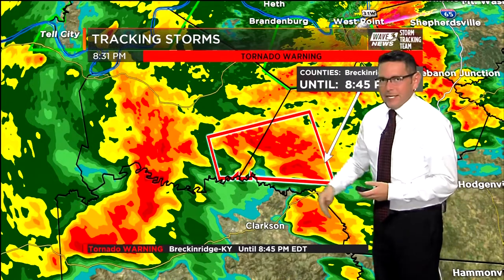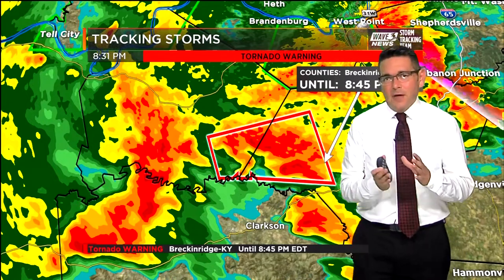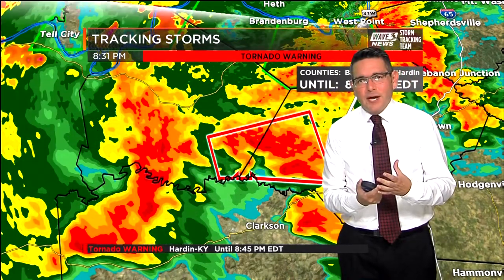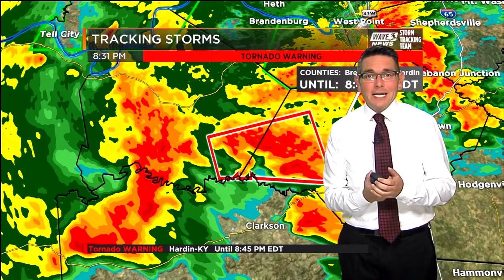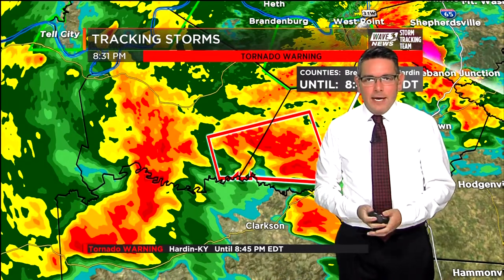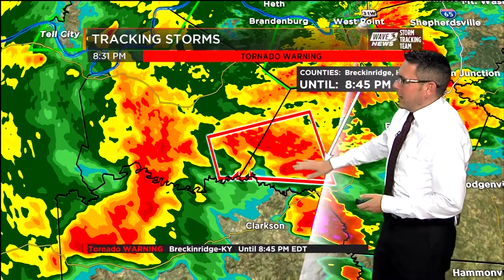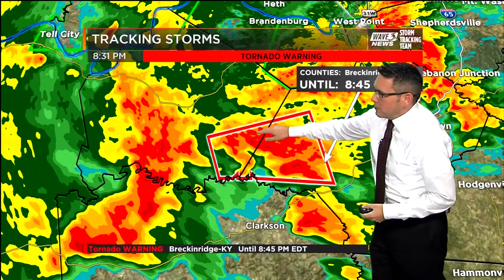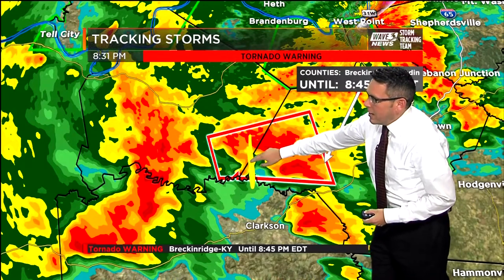It's a small hook that Ryan was discussing has developed on the southwest side of this. It's had a rotation showing up now on the backside of the cell for about, I would say, a good 90-minute period. But it has begun to tighten up just a bit in the past few moments across the county line here as it's crossing over into Hardin County at the moment. You see that little bit of a hook signature that is showing up here on the back side.